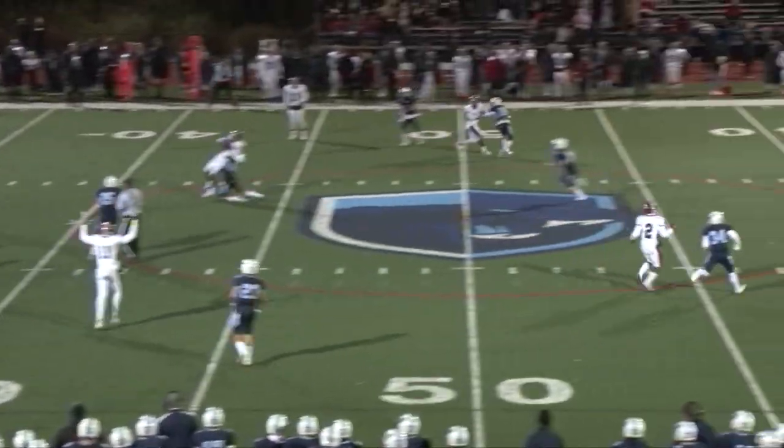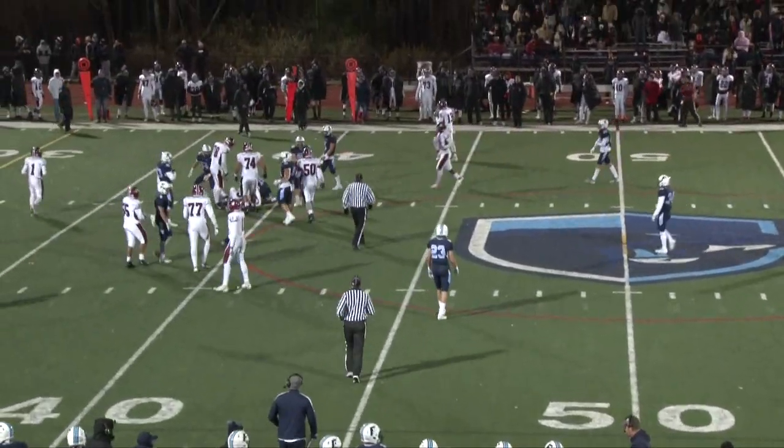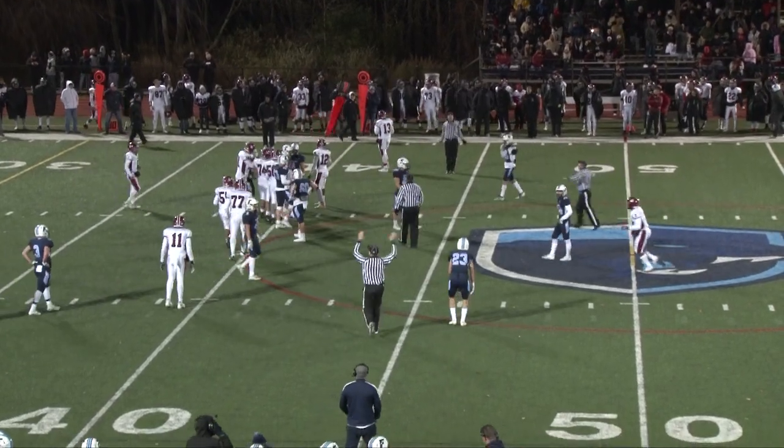Medley, he's going to throw. He's got a completion out across the 40 for a first down. That'll stop the clock. Nice play there.